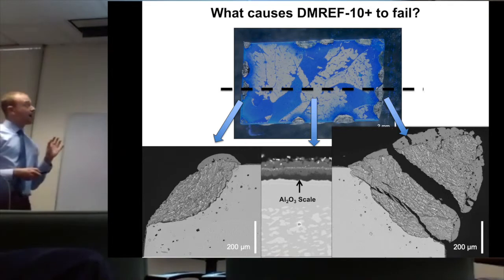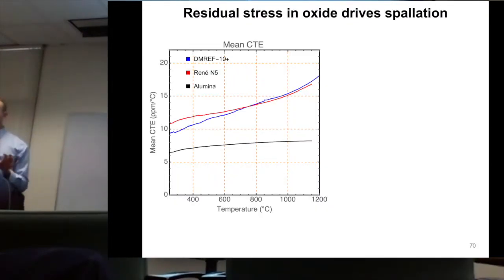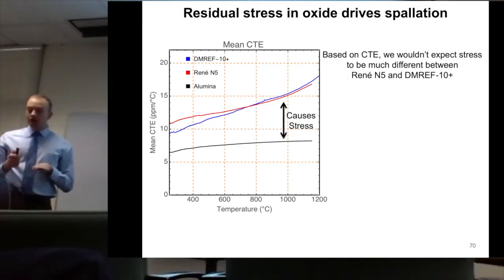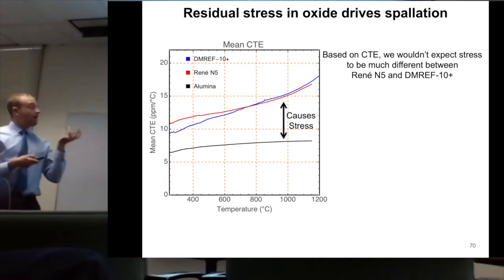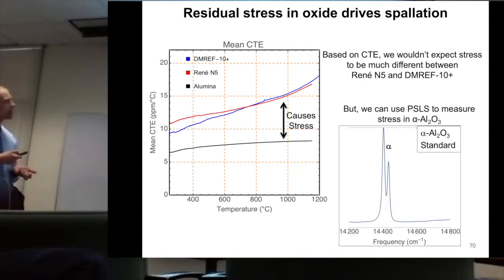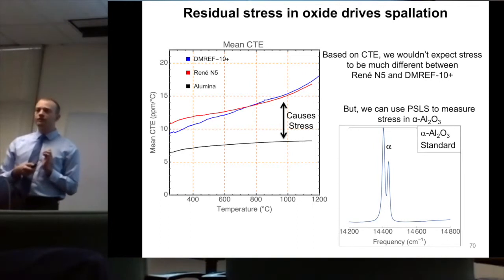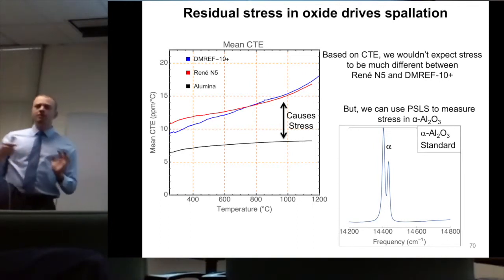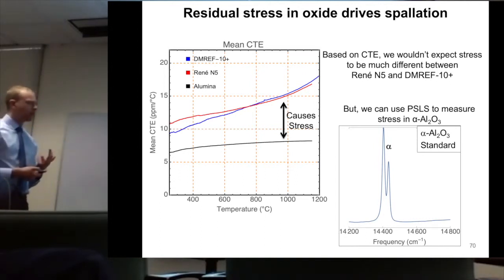Now, what we might expect is the driving force for scale spallation to come from the thermal mismatch between our alloy substrate and the grown oxide. As you pull your sample out of the furnace, the metal will shrink more than the overlying oxide, and that will cause residual stress in your oxide scale. But what we observe from dilatometry is that both our DEMREF10 plus alloy and the nickel-based Rene N5 have a very similar coefficient of thermal expansion. So based on CTE alone, we wouldn't expect there to be much difference in the driving force for spallation.